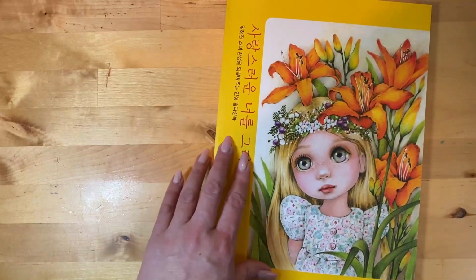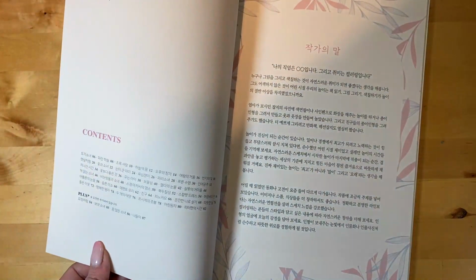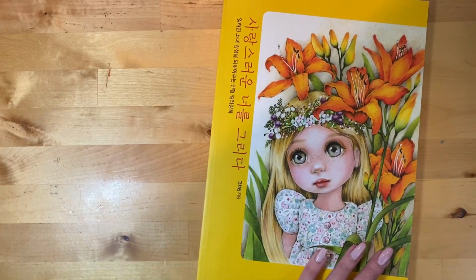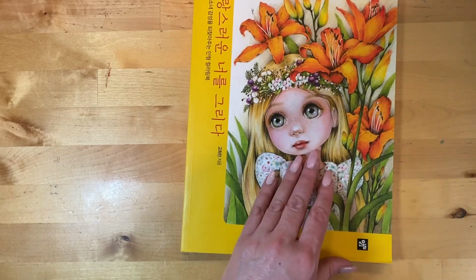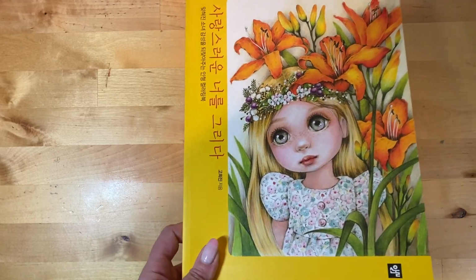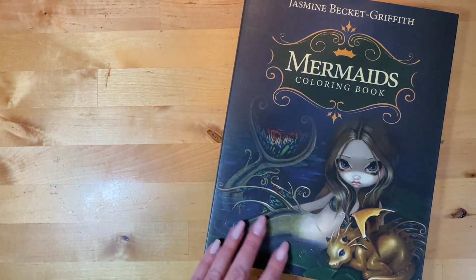So I've just got this one, the dolls book, who I don't know who it's by because it's all in Korean. I'm sure someone knows. It's a really beautiful book, and I think they got this from Book Depository. It did come with the bottom a little bit bent, but it's flattening out. I can live with it. It's a lovely book. It will survive.